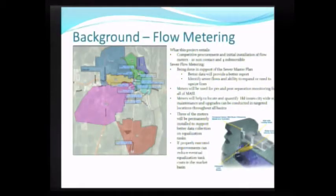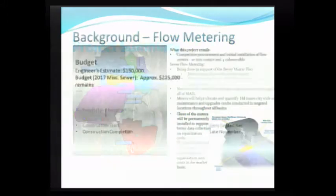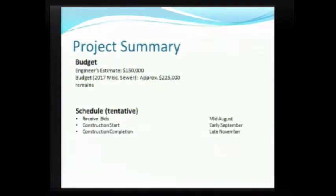Good? And this costs how much? Next slide. Well, the engineer's estimate is roughly $150,000, and we're getting it out of 2017 sewer funds, which the depot separation was all on there also, and that was leaving about $225,000 in the 2017 miscellaneous sewer fund.